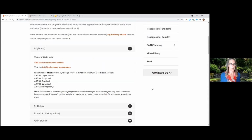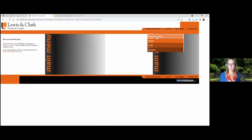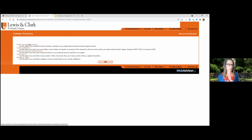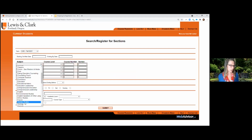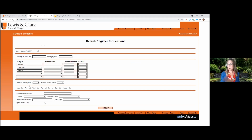So let's pretend you've done that. You have a list, a few top options, a whole bunch of backup options. Now it's time to put those in the shopping cart in WebAdvisor. So you're going to log into WebAdvisor, click register for sections, and search and register. Put in the term and the subjects. So I'm going to put in a few here. Geology, I think economics, and let's do German. You can do it just like this and hit submit.